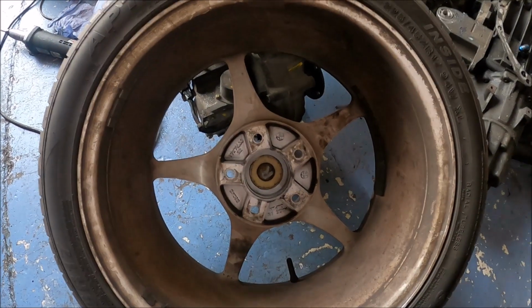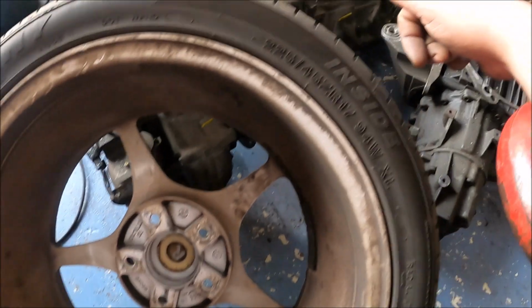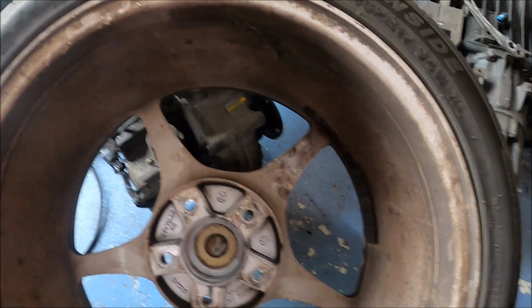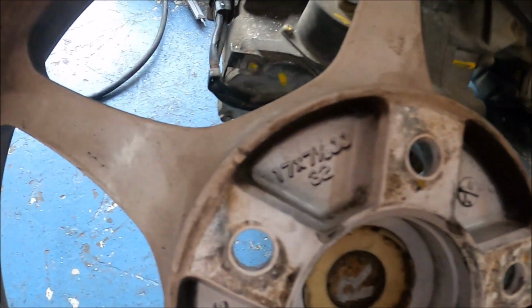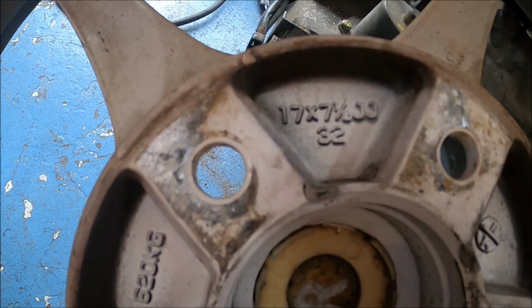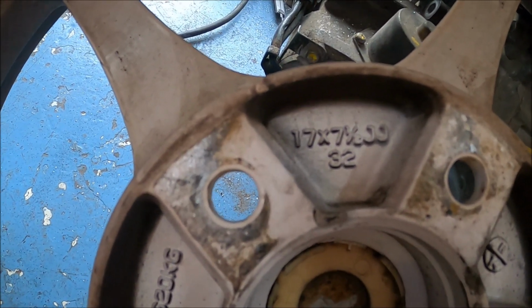Some details on the wheels and fitment. I know I'm going to have 1,000,001 questions. Tyre size is 225/45/17, same as before. These are the old wheels. They're 7 by 7.5 by 17 ET32 front and rear.